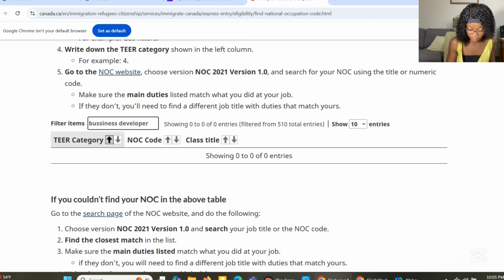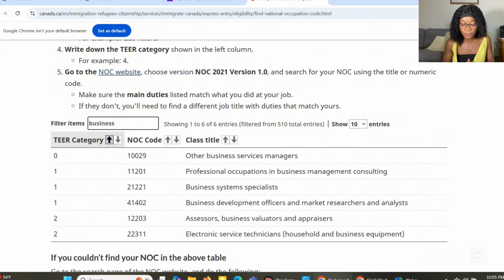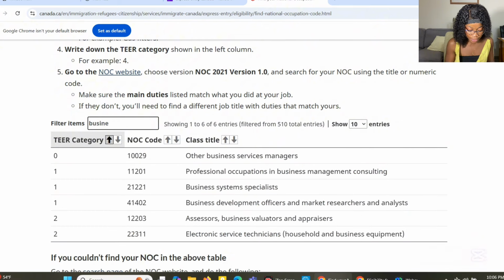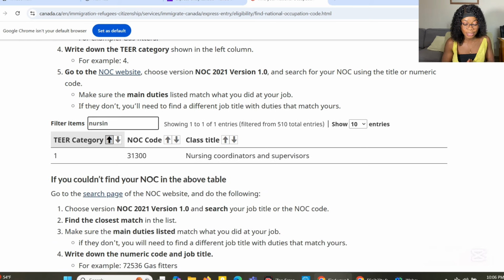Business. So business development officers, market research and analysis, they are all under tier 1. Okay, so they are all under tier 1. Maybe you want to check nursing. So nursing is also under tier 1. Nursing coordinators and supervisors, all under tier 1.